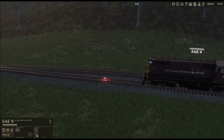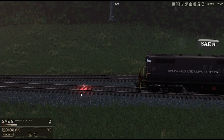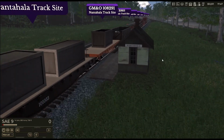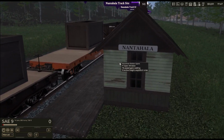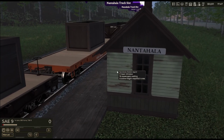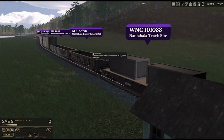All right, ladies and gentlemen, here we are on the last leg. Finally made it to Nantahala. It's about 5:45, not bad. I think it's like an hour and 20-minute trip so far. Not terrible. A lot more passengers here waiting than I initially expected.